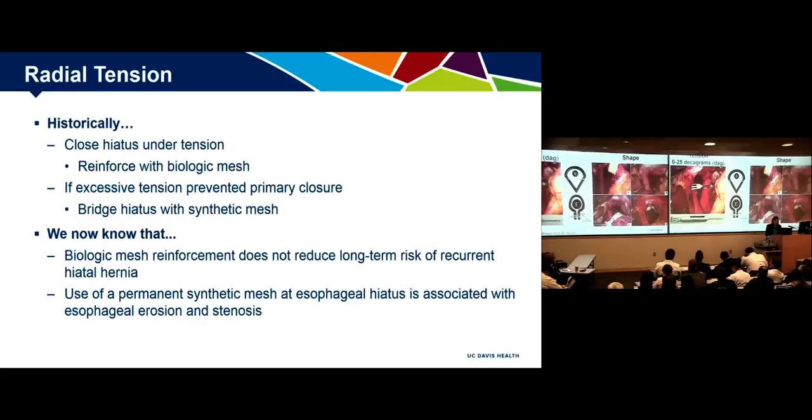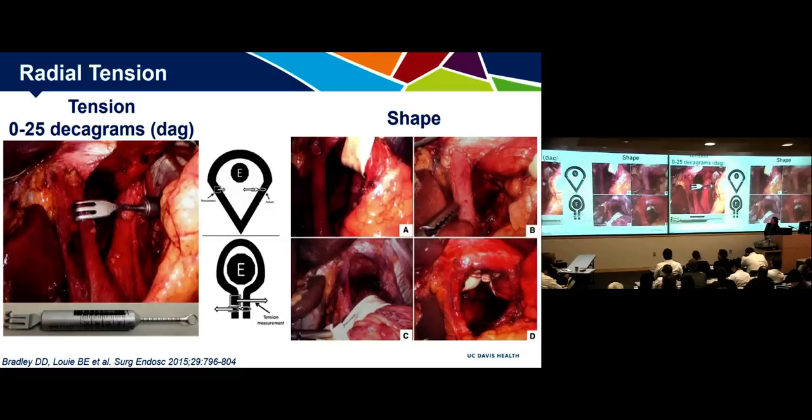So I have a lot of respect for the group that I was with for a year up in Seattle at Swedish. Brian Louis and his group are basically the only paper that took an objective approach to this. Usually we go in the OR, we take the graspers, try to put the crura together and just say it's tense, it's not tense, and over time you just kind of get used to how it feels and you just subjectively assess this. But they actually used a pressure gauge, and they went to the level in the hiatus where they thought they put the most tense suture, and they took the gauge and the suture, put them together, measured it.